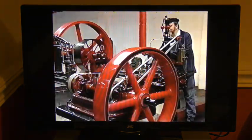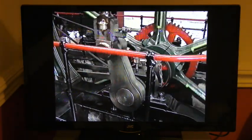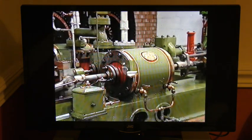Traction engines. I wonder if any of those traction engines are pedos. Thomas fans will know what I'm referencing.